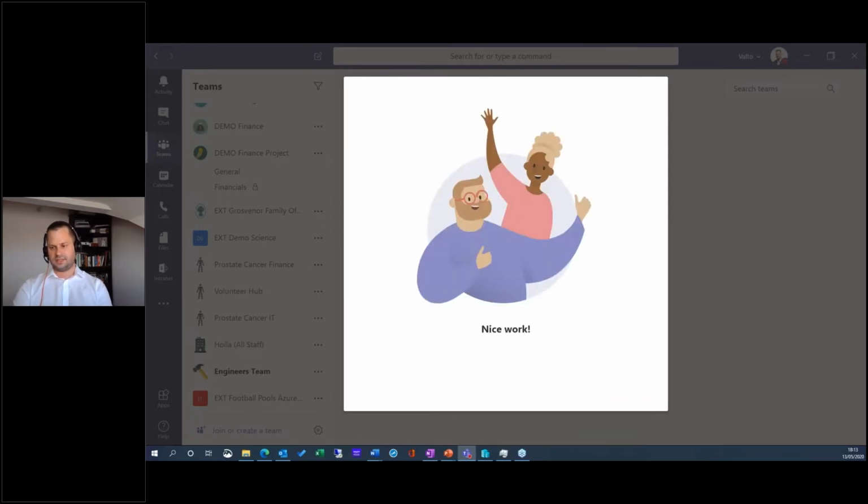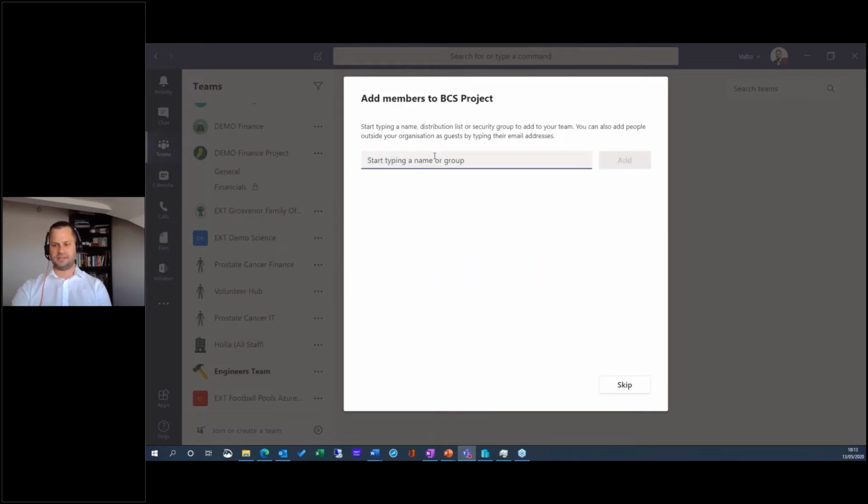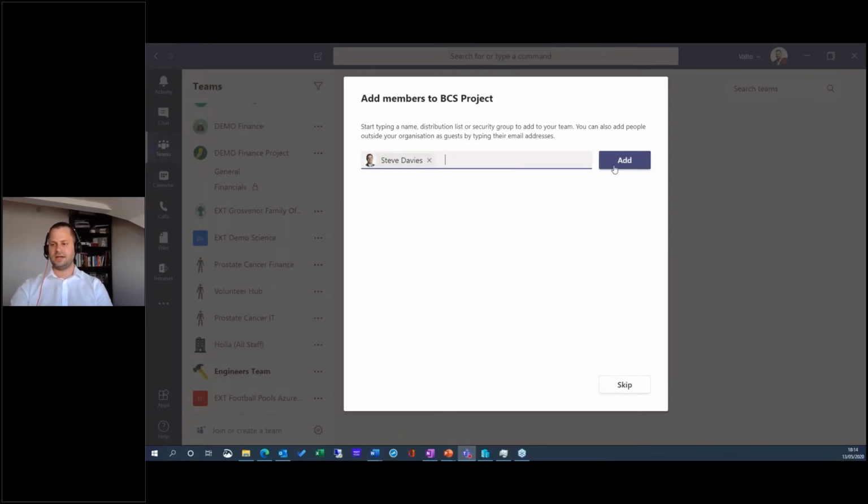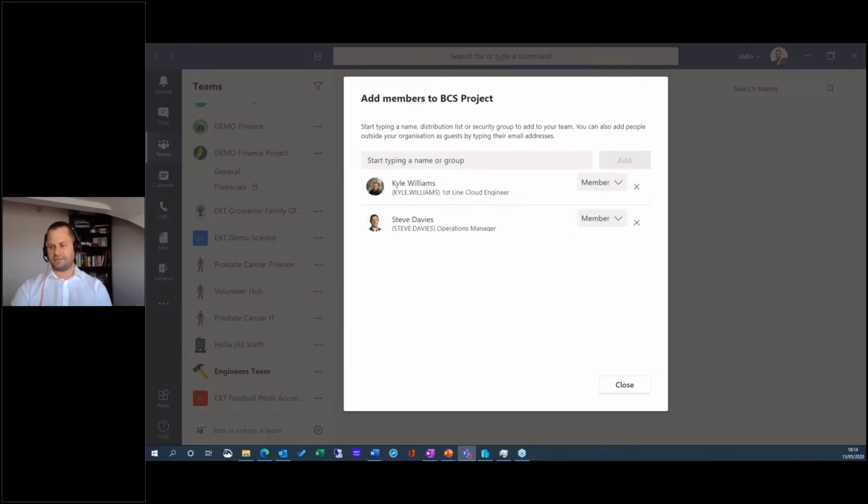It just means that you've got a visual indicator. So we've got an externally shared team here. That just means that we wouldn't put sensitive information in there, and we'd make sure we keep it to a professional level. So we give the team a name. We can then jump into a description. So I'm able to put what the team's for. So BCS demo team. And I can then hit create. And that creates the team.